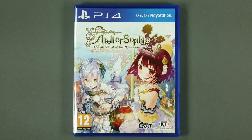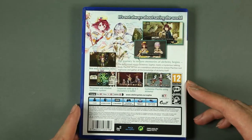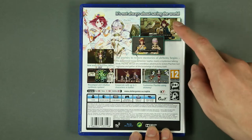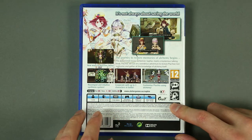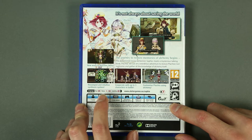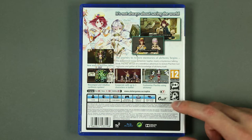Let's move on to the game that, on the front cover, once again depicts Sophie and Plakta. The PEGI rating here indicates that this is the European edition. On the back, we see once again Sophie and Plakta, a bunch of screenshots this time, technical details, legal information, PEGI ratings, and here we can see that there is English text and Japanese voices, as well as English voices, plus English subtitles.